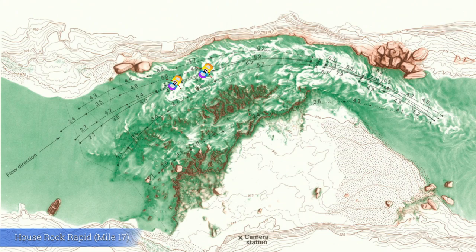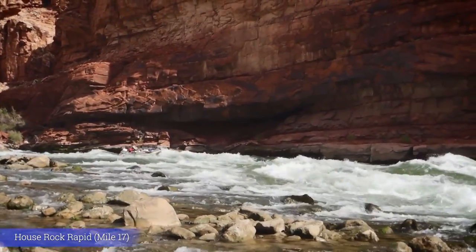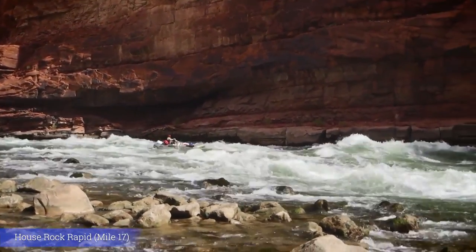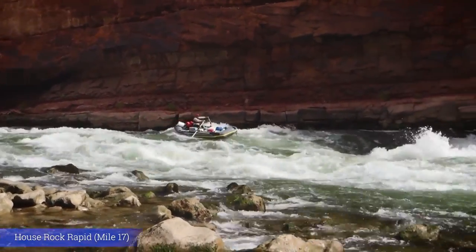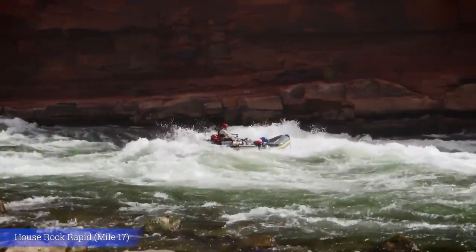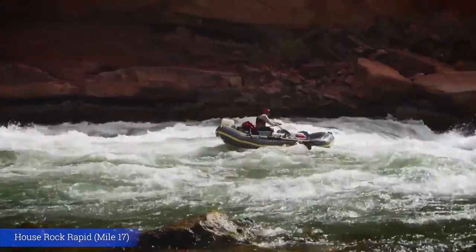Now, I'm not saying that it's impossible to use a back ferry successfully at House Rock. People do that sometimes, but the back ferry requires a lot more strength, a lot more power, and a lot more precision than the downstream ferry does, and the chances of ending up too far left and flipping are too great. As you browse online videos of folks rowing House Rock, see what you think for yourself.